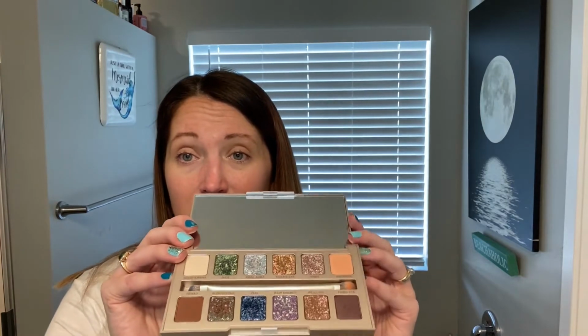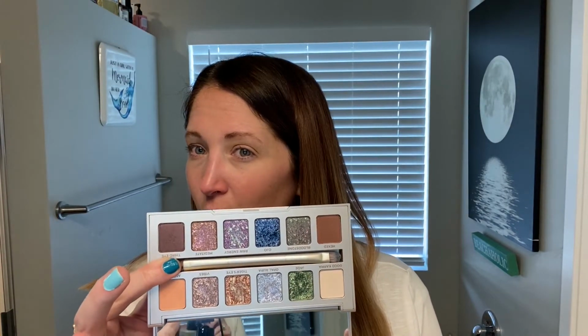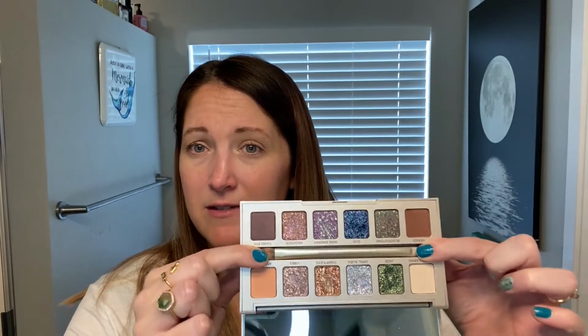Wow. The Urban Decay Stoned Vibes palette, and I got an email because I'm signed up with Urban Decay's newsletter that said that this palette was 50% off. And I was like, yes, because actually this palette is the most expensive out of all of the palettes. It is originally $54. I say that hesitantly because I'm always wrong on prices.